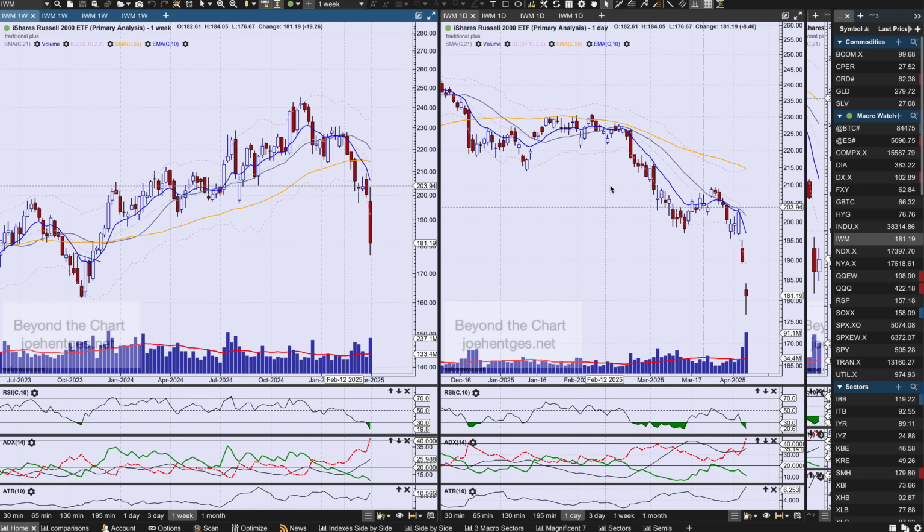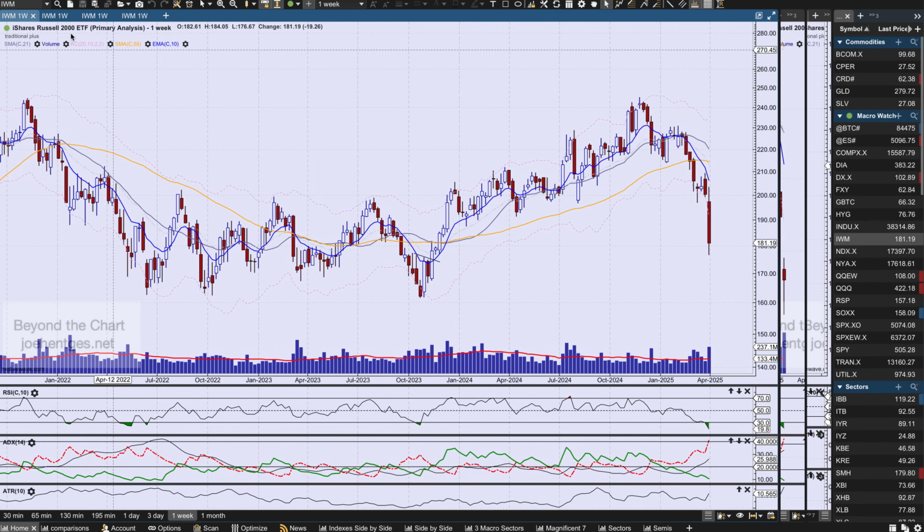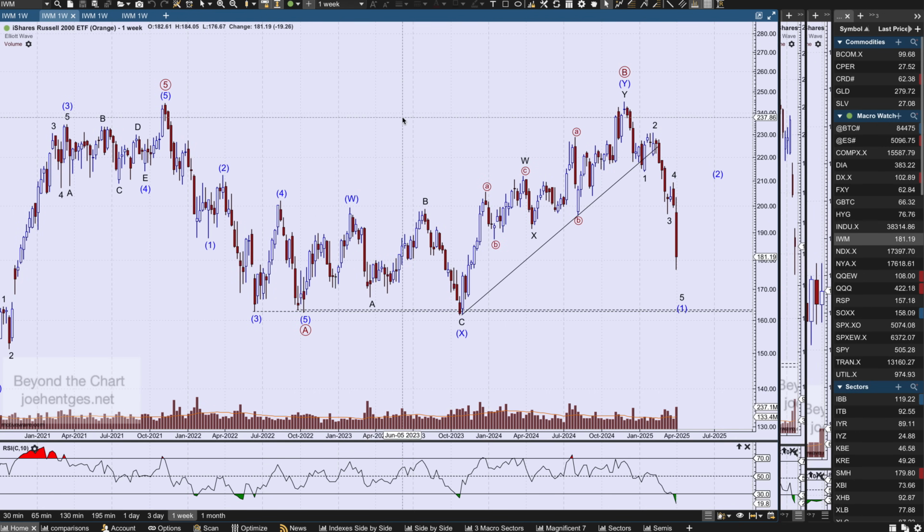Okay, so here's the picture with IWM. Okay, down 8.46 on Friday. Now you can see we came back quite a bit versus what the other 3 did in terms of closing down near the low, and this kind of bounced back some. It was down 19.26 on the week, but this is an extremely negative picture here on IWM. And here's what I want to look at. Let me go to the weekly view and show you what I'm doing.